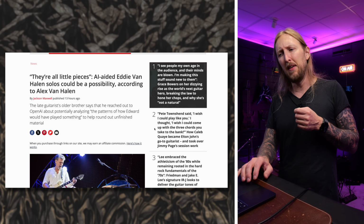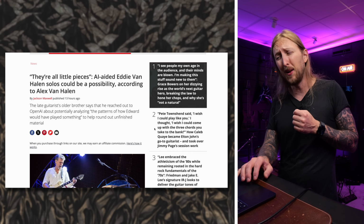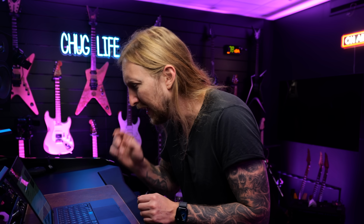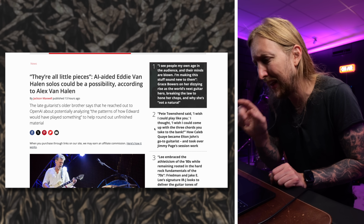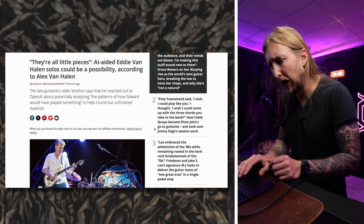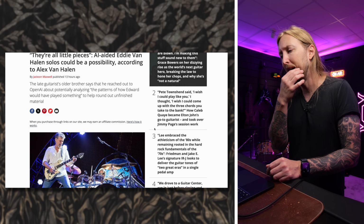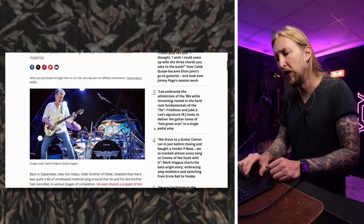AI-aided Eddie Van Halen solos could be a possibility, according to Alex Van Halen. Let's read that again and listen carefully. AI, artificial intelligence, aided Eddie Van Halen solos could be a possibility, according to Alex Van Halen. The late guitarist's older brother says that he reached out to OpenAI about potentially analyzing the patterns of how Edward would have played something to help round out unfinished material.